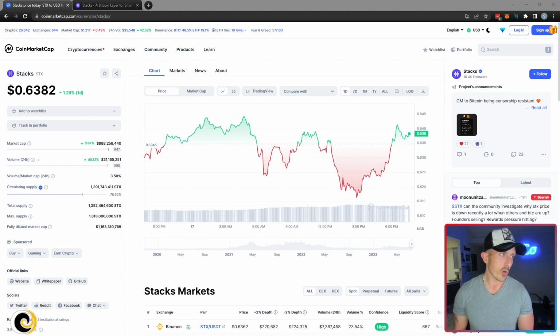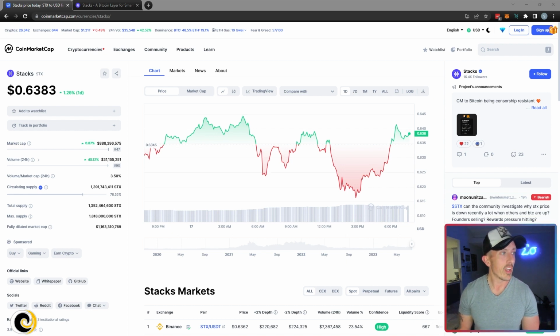Alright, so first on the tokenomics of STX, it is ranked number 47 on CoinMarketCap with a market cap of $888 million and some change, a circulating supply of 1.4 billion tokens, a total supply of 1.35 billion tokens, a max supply of 1.8 billion tokens, and a fully diluted market cap of 1,163 million. So its fully diluted market cap is not too terribly far off from its market cap, which is reflected by its current ranking of number 47.